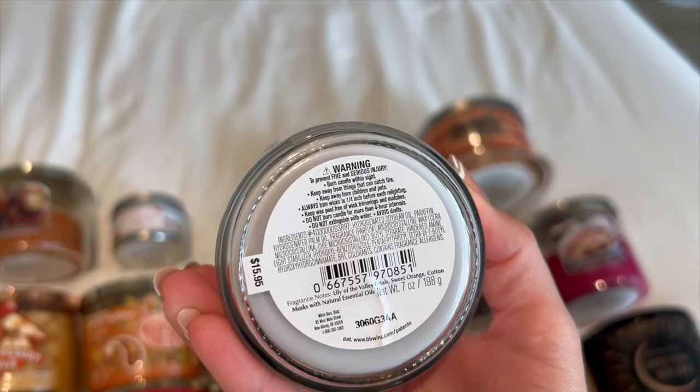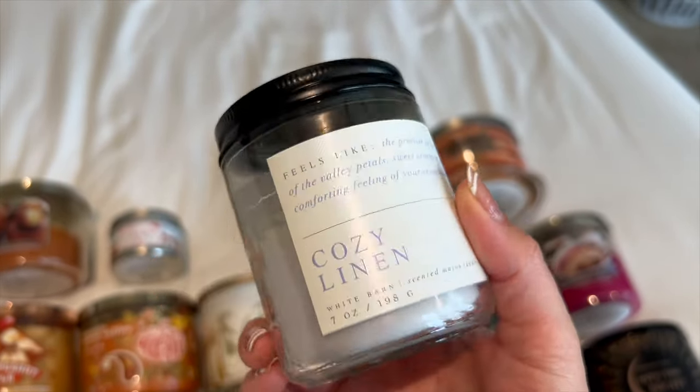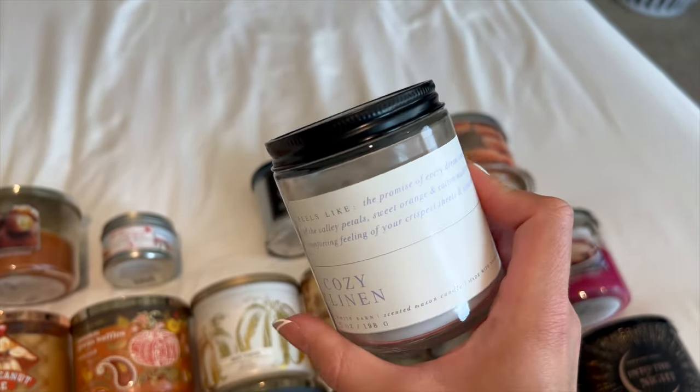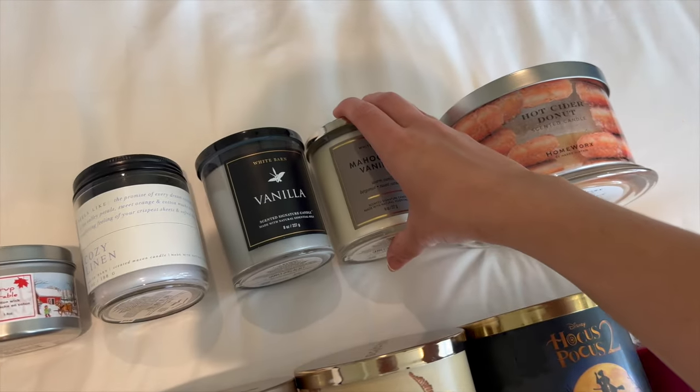Next is Cozy Linen from Bath & Body Works. This one is just a super simple, really fresh scent. Lily of the Valley petals, sweet orange, cotton musks. So I am not really halfway yet, but I've been burning this one in my office just on and off.